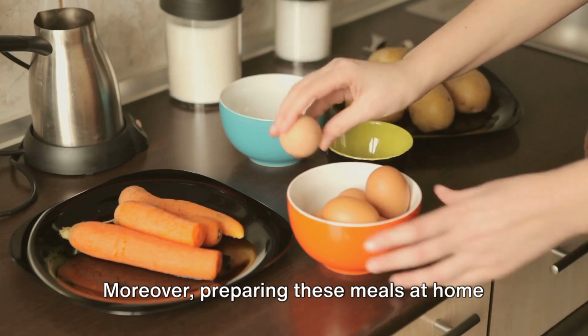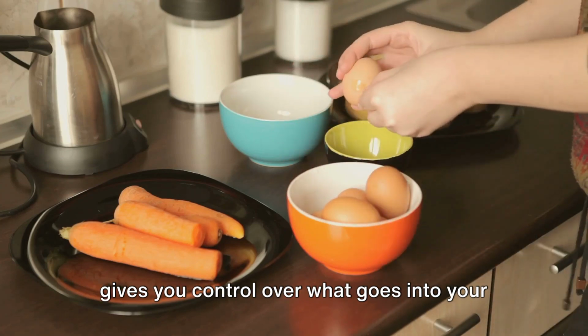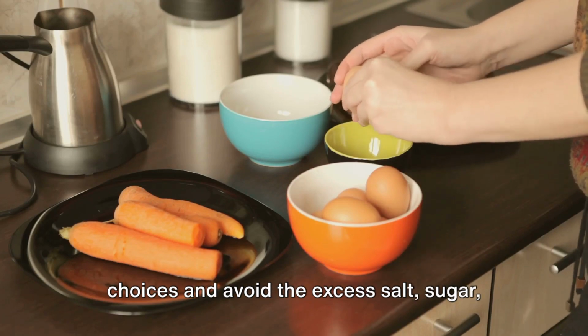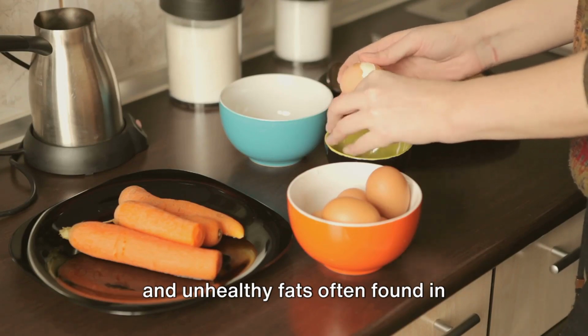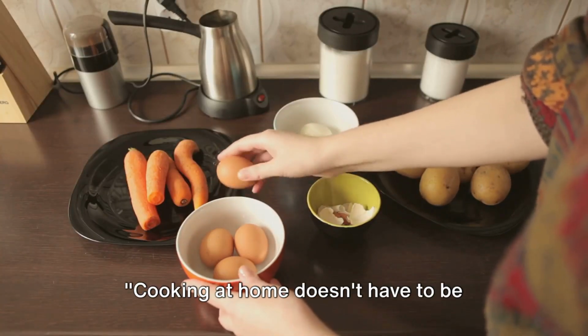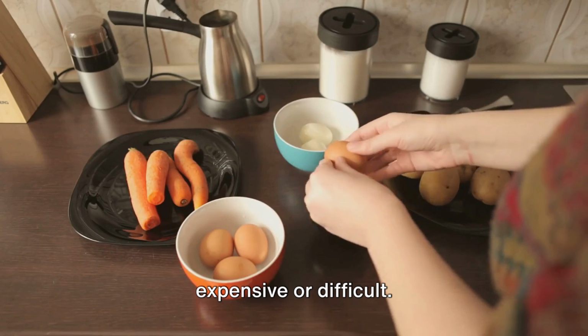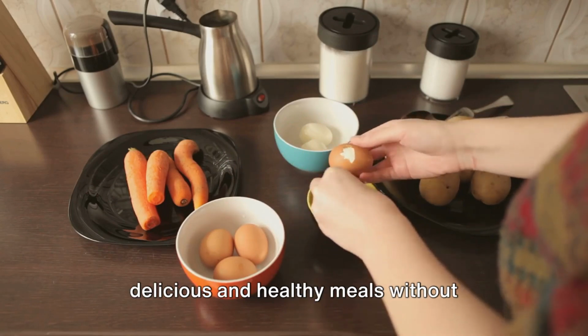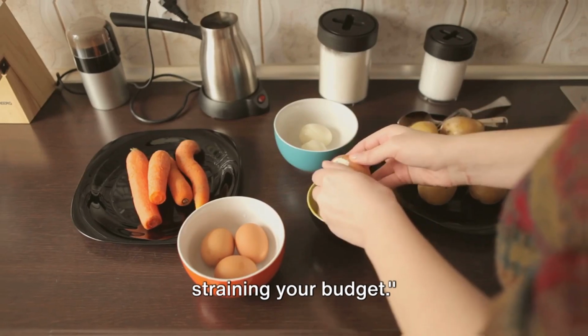Moreover, preparing these meals at home gives you control over what goes into your food, allowing you to make healthier choices and avoid the excess salt, sugar, and unhealthy fats often found in processed foods. Cooking at home doesn't have to be expensive or difficult. With these recipes, you can enjoy delicious and healthy meals without straining your budget.